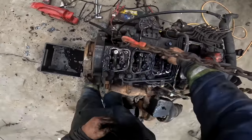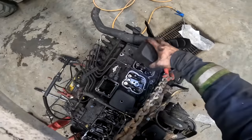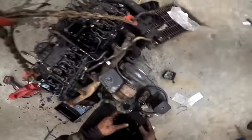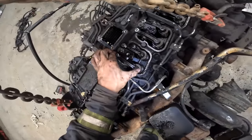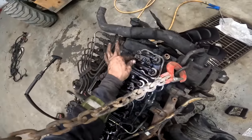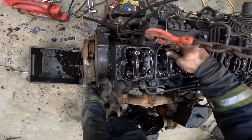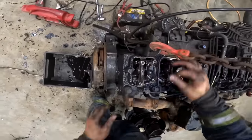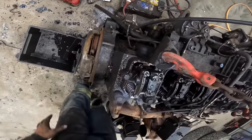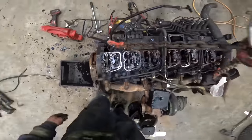Number 4, same thing. The exhaust valve is just, all right, so far every exhaust is bent, except for number 3. Number 1, number 2, number 4, number 5, and number 6. They're all bent or something bad's happening here. We got to have a gander at her and pull her out of there. We'll pull these pedestals off.